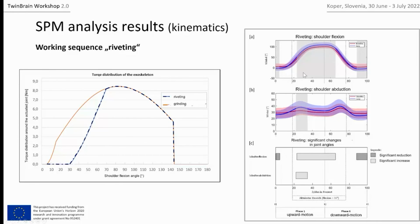But what SPM can show us is where exactly we have significant differences. In which part does the exoskeleton alter our motions? Here in shoulder flexion we have a significant increase for that time. So the exoskeleton is pushing the arm a little bit higher than without the exoskeleton. And we see slightly lower flexion angles when the arms are dangling down.